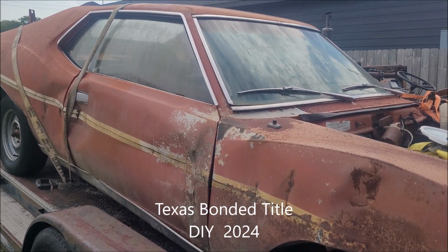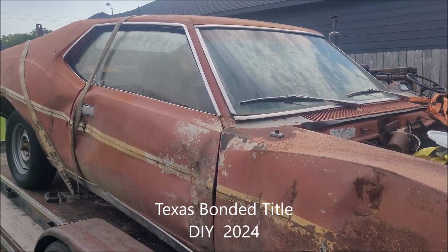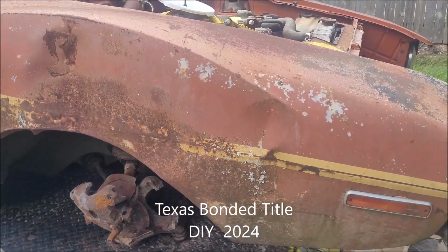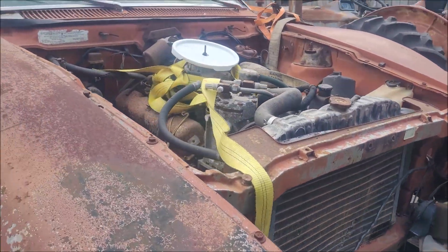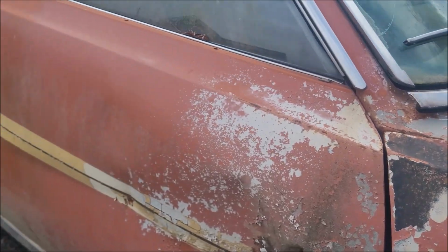Okay, I have purchased a 1974 Javelin, piece of junk. It is missing the front. It has an engine. It has a frame. And it has a body.